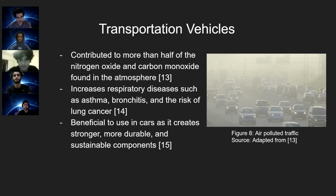According to Lula University, the use of nanotechnology applications in automotive industries would create stronger, more durable, and sustainable components without adding extra weight or sacrificing flexibility. Nanotechnology can be used with hydrogen fuel cars. This is because the cells with the hydrogen need to be stored in semi-solid state with the help of nanotechnology.